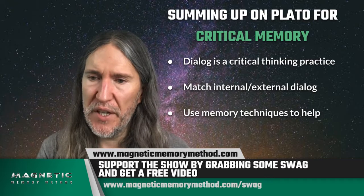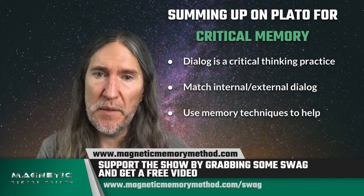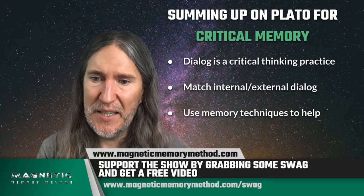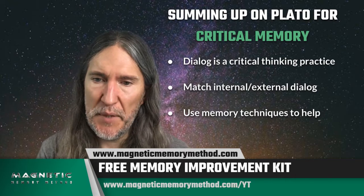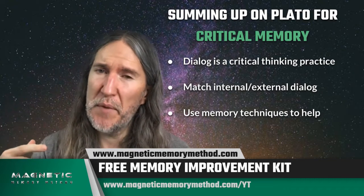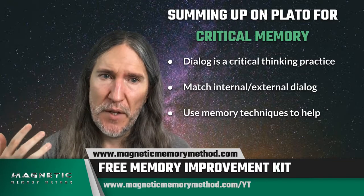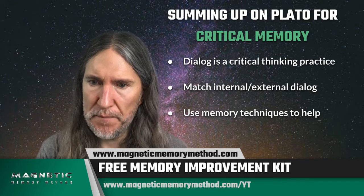And if you have trouble with it, then you might want to get yourself involved in the Magnetic Memory Method Masterclass, because that will give you an opportunity to learn more and make sure that you're ticking all the boxes that are needed in order to create effective memory palaces and to make sure that the imagery that you're creating is as effective as possible.